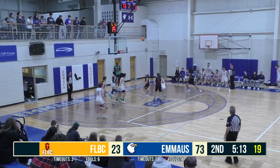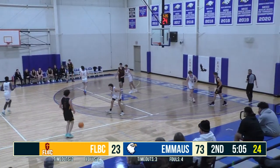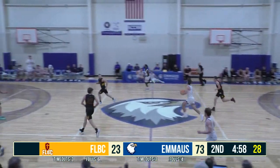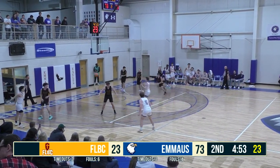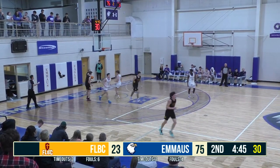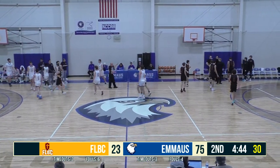Lucas Leslie for three, short. Rebound controlled by Free Lutheran. No good. Lucas Leslie with the rebound, and he pushes it right up the court. Get the ball to Harper on the wing. Cross court. Cutting. Stewart up and no good. He gets another rebound. Puts it back up and good. Full timeout.